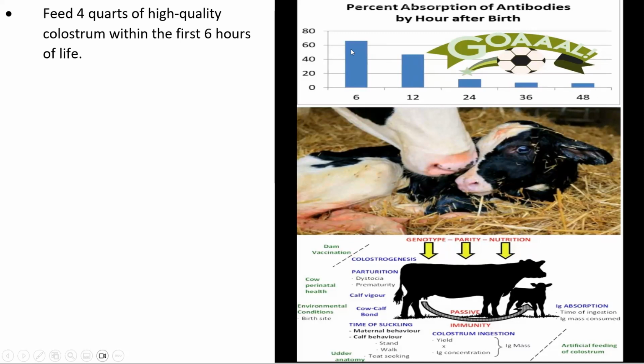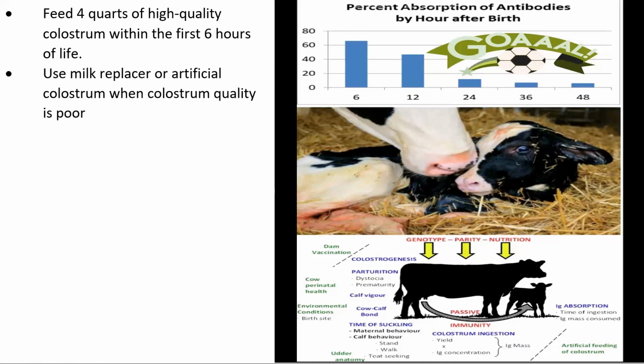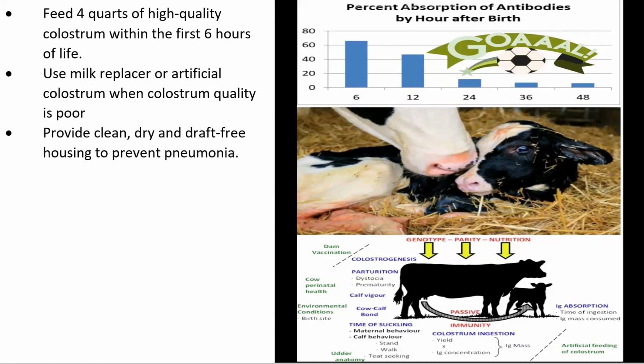So you can see from the chart on the right-hand side that at 12 hours, it is reduced, and by 24 hours, you can see it's less than 20. And then it decreases such that by 3 days, it completely disappears from the intestines of the neonate. So it is essential to make sure that the calf suckles adequate and prompt quantities of high quality colostrum. Colostrum quality can be tested using a refractometer, which helps in monitoring the quality of colostrum.